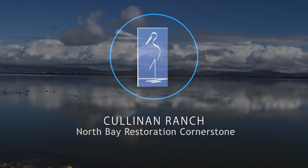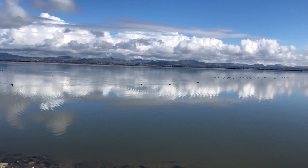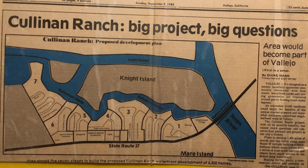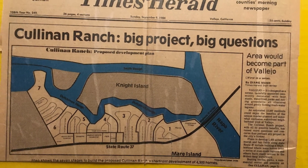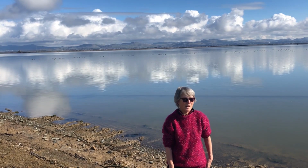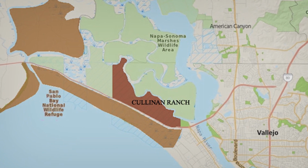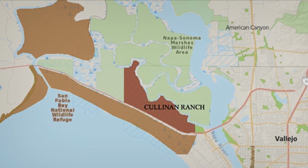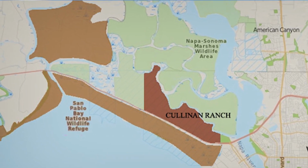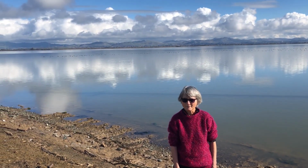This gorgeous Friday in January gives you an idea of why it was so important for this parcel to not become 3,000 homes and 1,500 condominiums. Back in the 80s, that was the plan, and there were people from the city of Vallejo and indeed from all around the bay who decided that that might not be what they wanted. We are located 2 miles from the Napa River approximately on Highway 37, and this big parcel, 1,593 acres more or less, is the cornerstone to the restoration that's going on across the whole North Bay.